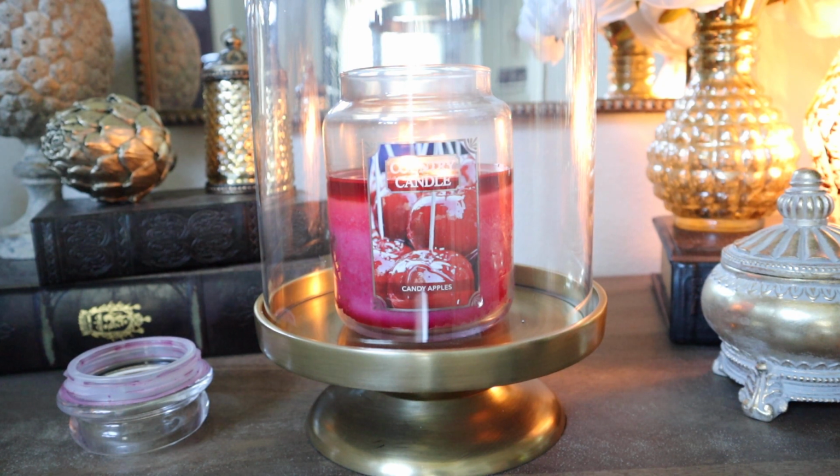So if you have avoided country candle in the past because of strength and throw, I think you can give them another chance. That being said, it's still paraffin wax. They did not change the wax formulation. It is 100% paraffin wax, which still isn't my favorite.